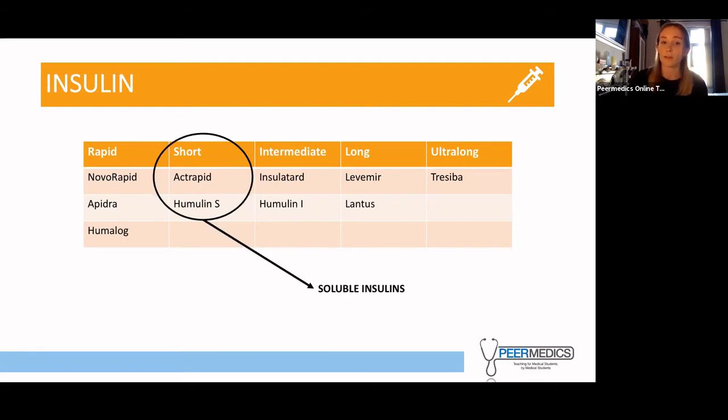There's something more important about these two, though, because ActRapid and Humulin S are both soluble insulins. So they're the ones that we want to use when we are treating the high potassium in the last session. And also they're the ones that you'd use for a variable rate infusion. Now, you won't have to do any of those in your OSCEs. They won't ask you anything about that. But in fifth year, they will start talking about these variable rate infusions.